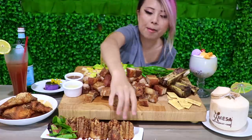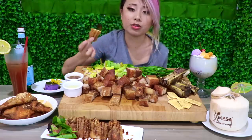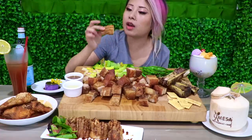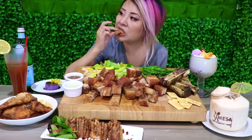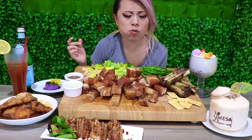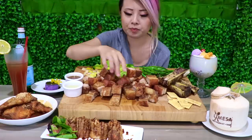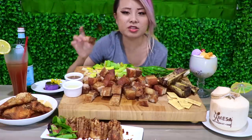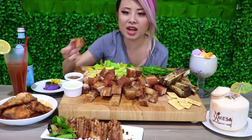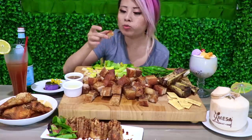Let's try the soft shell crab. I haven't tried this yet. I do love crab. They fry it in the batter and they also have sauce on there. Mmm. Oh. Mmm. That's good. See, I'm never gonna say no to fried food. That's bad, but yeah, I love fried food. Mmm.